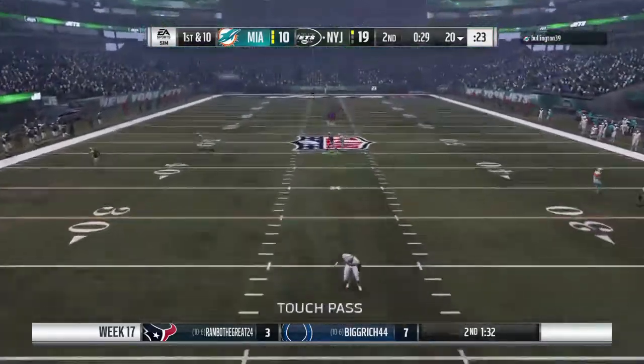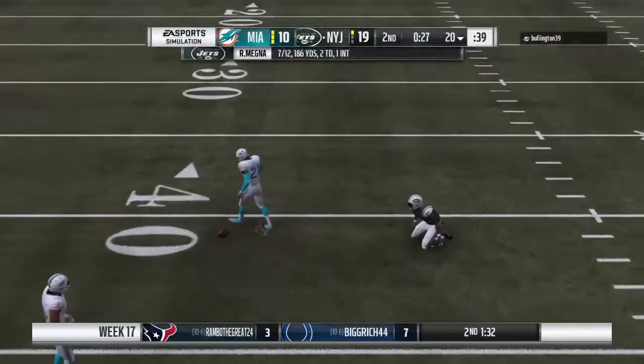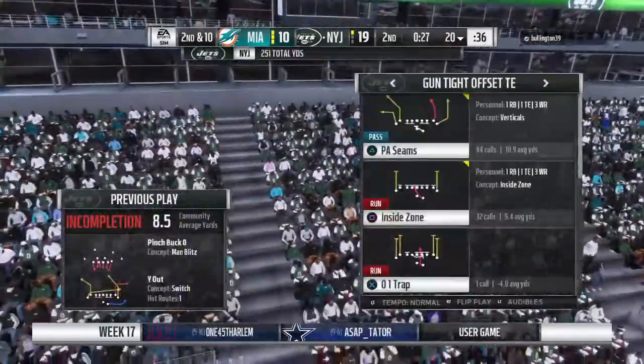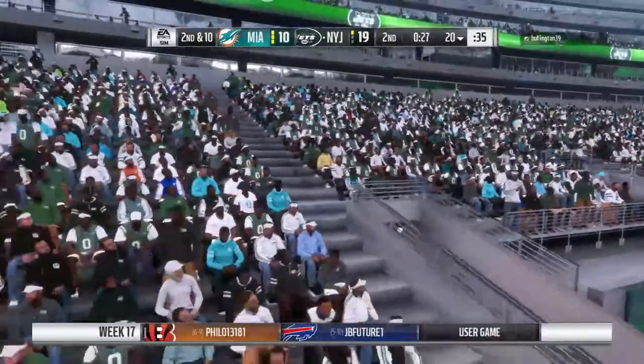They'll come out throwing here to start the drive. He couldn't quite hold it. Got hit. Ball pops out. Incomplete. Well, partner, they're not content to run this one out as we head towards the half, trying to hit a big chunk play right there and add to their score.